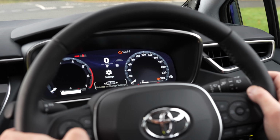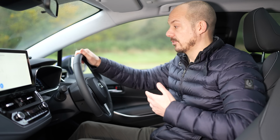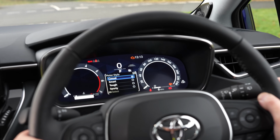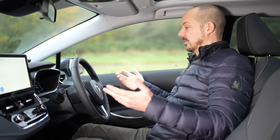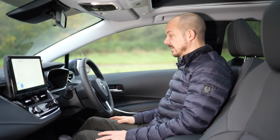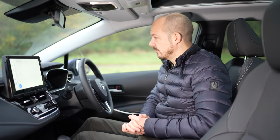The 12.3-inch digital driver display behind the steering wheel there has also been revamped, so it's now customizable, and you can choose between various settings, including casual, smart, sport, and tough, whatever that means. Anyway, the basic driving position is fundamentally unchanged, which is largely a good thing, because it means you get a comfortable driver's seat and a better view out than you do in the vast majority of rivals.